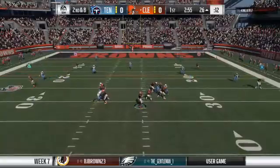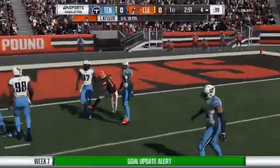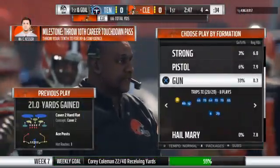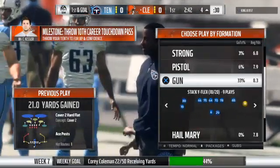Kessler looks to throw on 2nd down. His throw caught right around the 6, and a nice gain of 21 yards. His passing's been on point on this drive, hasn't it? Been very accurate, gotten the ball downfield, gained nice chunks of yardage.